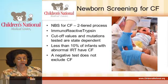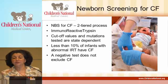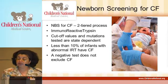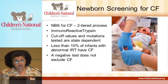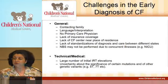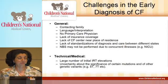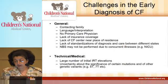I think the important thing for the pediatrician to remember is that less than 10% of positive screens actually turn out to be CF. By the same token, a negative screen doesn't mean that you don't have CF, because we are going to miss children who are pancreatic sufficient. There are some challenges: how to get in touch with the family, identifying the PCP, insurance issues, patients who cross state lines, and so forth. At our center, we have to deal with a very large number of referrals for positive IRTs, but we're very happy to do that and help steer them to the lab for a sweat test, which is a more definitive test.